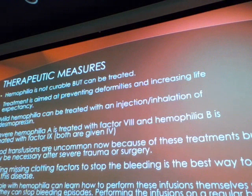Blood transfusions are uncommon now because of these treatments, but may be necessary after severe trauma or surgery. And then, like I said, just infusing the missing clotting factors to stop the bleeding is the best way to treat this disease. And people with hemophilia can learn how to perform these infusions themselves so that they can stop the bleeding episodes and prevent more bleeding episodes in the future. The next slide.